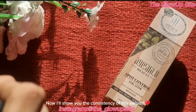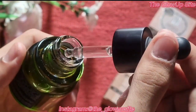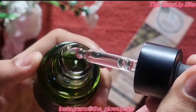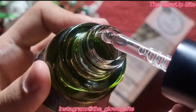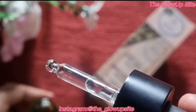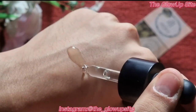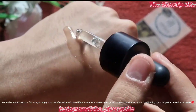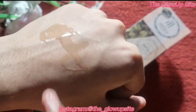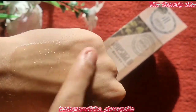Now I'll show you the consistency of this serum. A patch test on hand. Remember not to use it on the full face, just apply it on the affected area. Use a different serum for whitening or glow. It doesn't provide any glow or whitening, it just targets acne and acne marks.